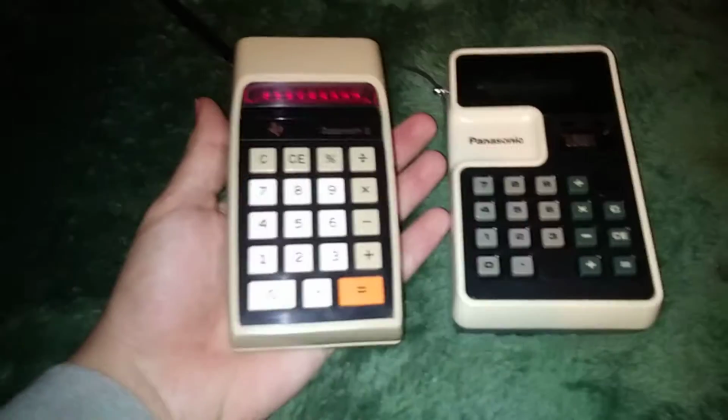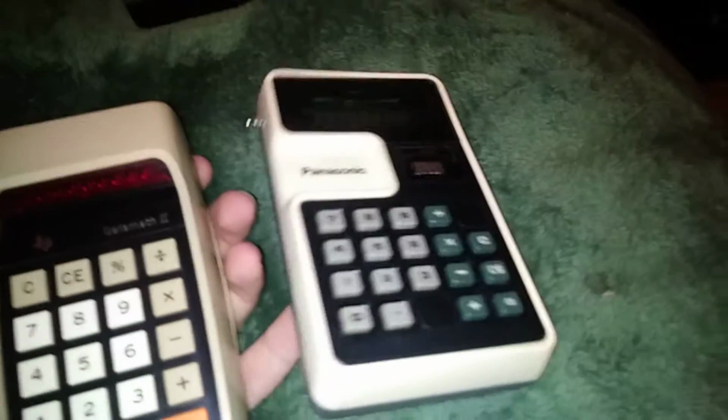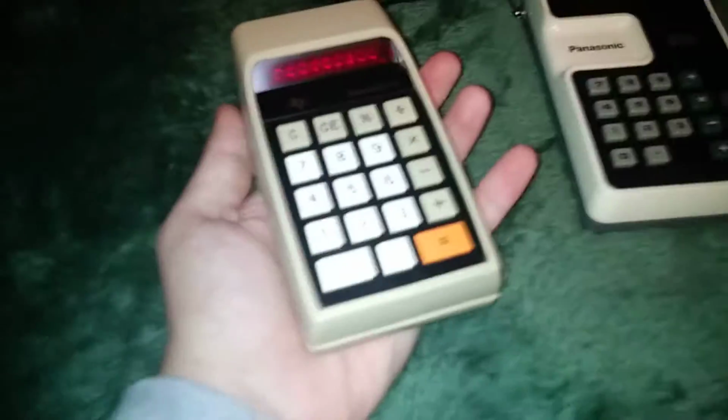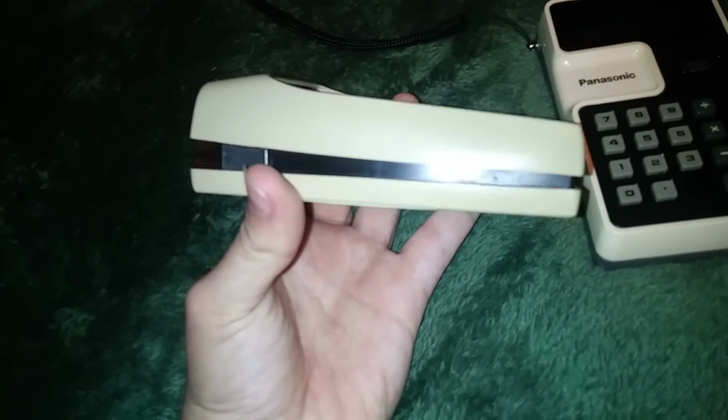These are two very modern devices, but from two very different ends of the modern spectrum. One of them's the kind of late 60s, 2001: A Space Odyssey thing. And this one's kind of like the game show kind of looking thing, the weird plastic stuff.